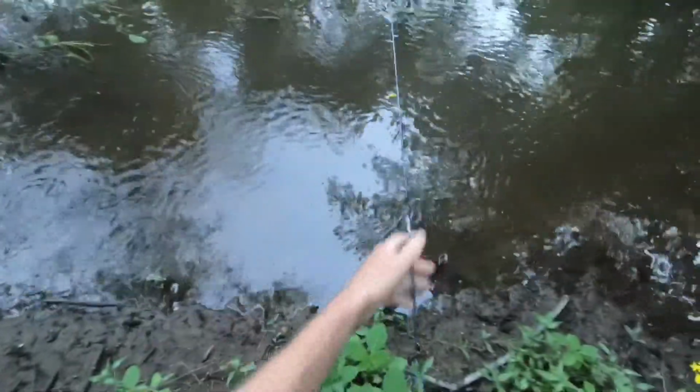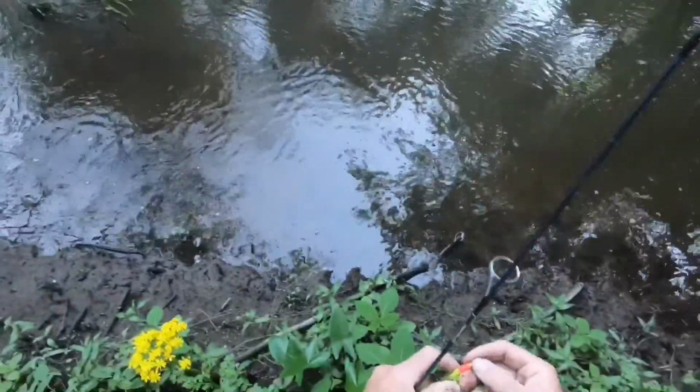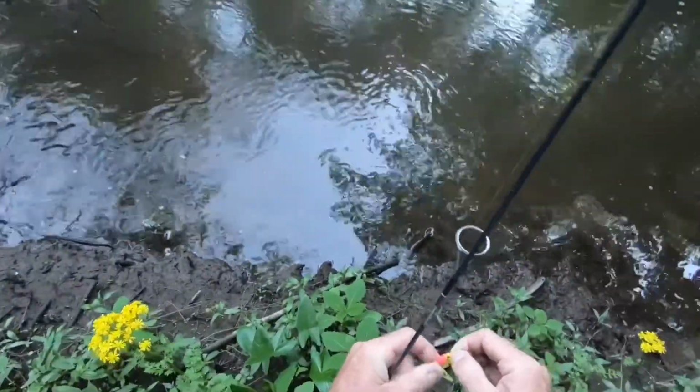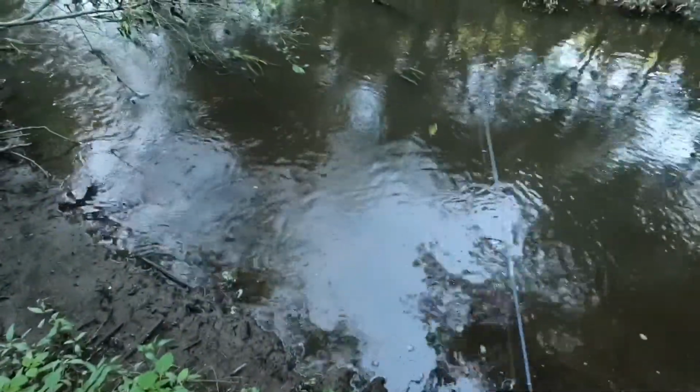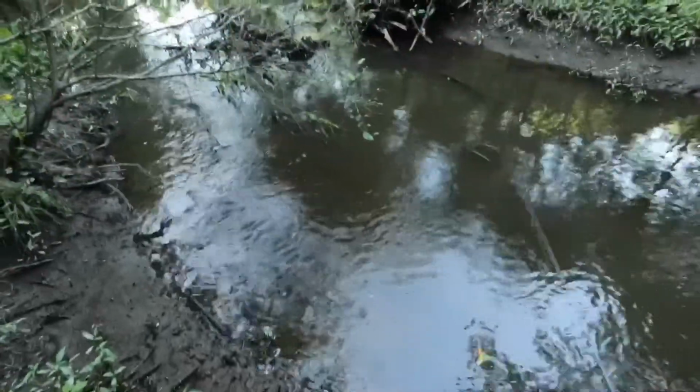My goodness. That looked like a little pike. I am not used to seeing those here in Southwest Arkansas. That was neat.